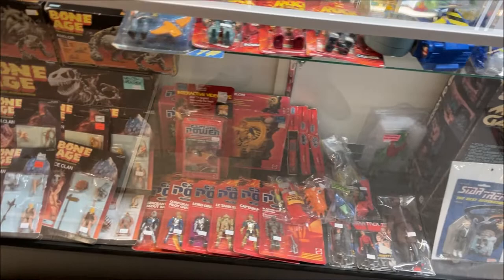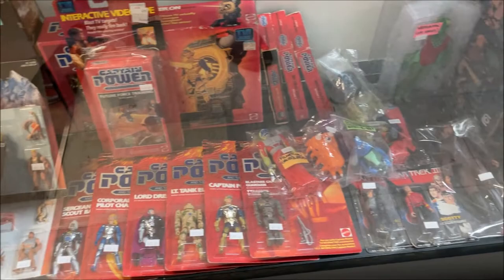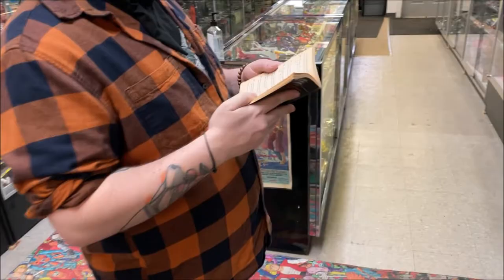Looks like somebody bought a lot of the Captain Power boxes. You guys need help with anything? No, I'm good. All right. If you need anything, just hit us. Yeah. Mars, can you bring them around? Oh, that's the Jedi Master book. I know every question. That's pretty cool. That's sheer knowledge.